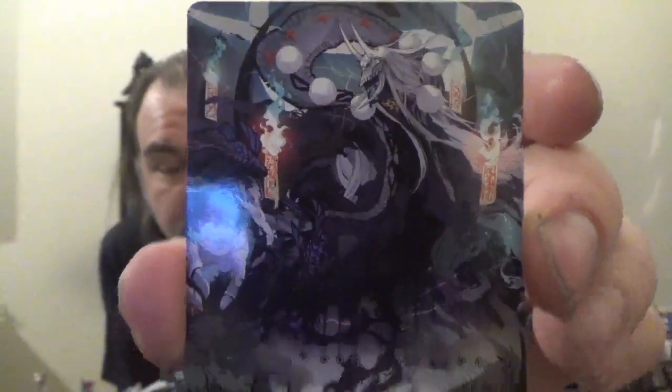And we got the borderless version of Kyrie the Swirling Sky, in foil no less. Man, that's pretty awesome. May have to see about finding a deck to put Kyrie in. Next booster, our art card is the Echo of Death's Wail. We got a foil Blossoming Sands.